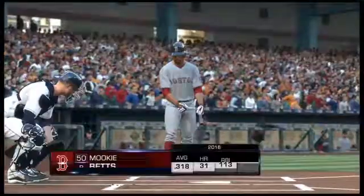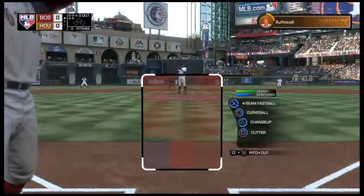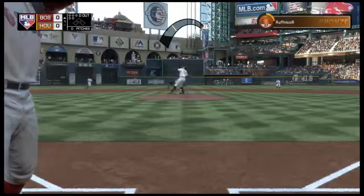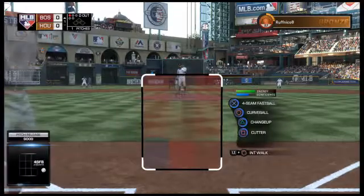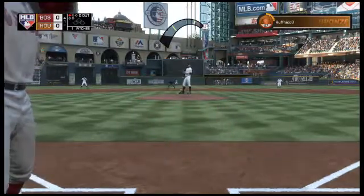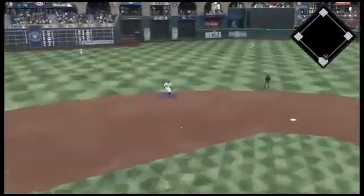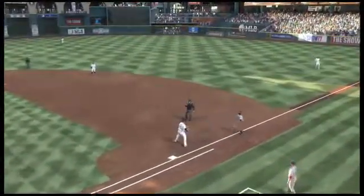Here's Mookie Betts, and we are set for baseball here this evening. Leading off tonight for Boston, right fielder Mookie Betts. And we are underway from Houston as the first pitch of the night is taken for ball one. The windup and the 1-0 pitch. Hit on the ground out to short. And he's retired, one away.